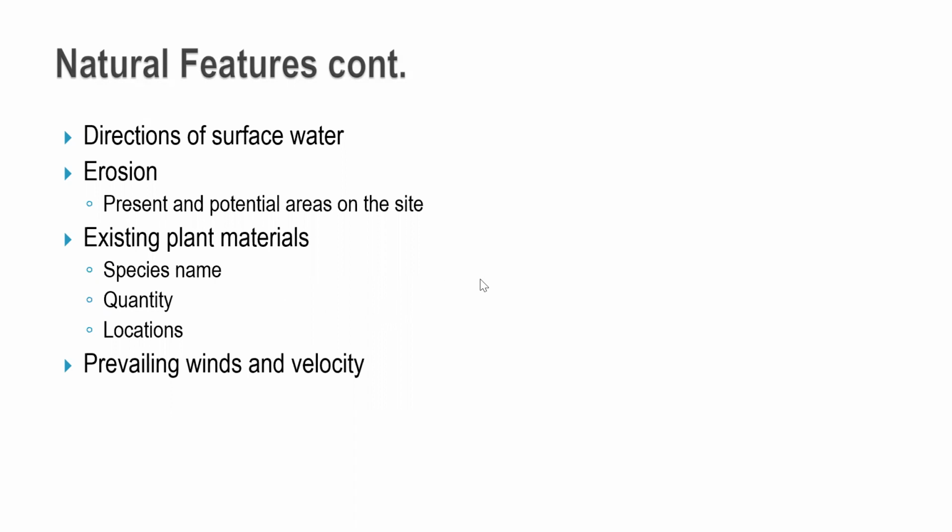And then you also need to mark the existing plant material, the species name, quantity, and locations. We need to know that, because that material can actually be incorporated into the new design. All right. You don't actually have to remove everything and install new plants. No, you can actually use what is already available in that place. Prevailing winds and velocity also have to be considered, because that's going to assist you in deciding where to put maybe windbreaks, where to put tall trees in order to block that wind. That's very important.